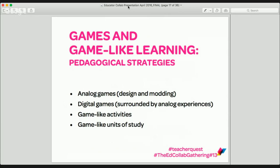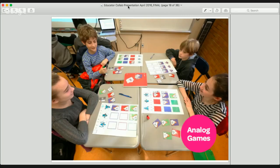And then the third area is game-like activities. So it's using those game-like learning principles to create learning experiences for kids that aren't necessarily games with specific goals, but they draw upon those 7 principles. And then the last thing is creating an entire unit of study that is game-like. So I'm going to run through those examples, and then we're going to spend some time today playing an analog game that was designed with a teacher at Quest to Learn.